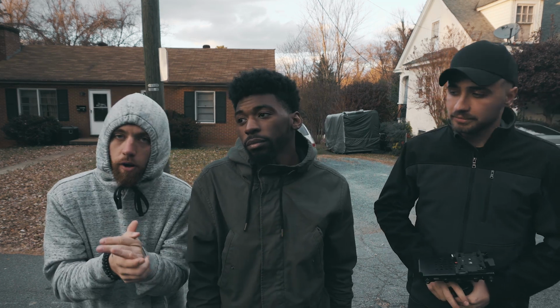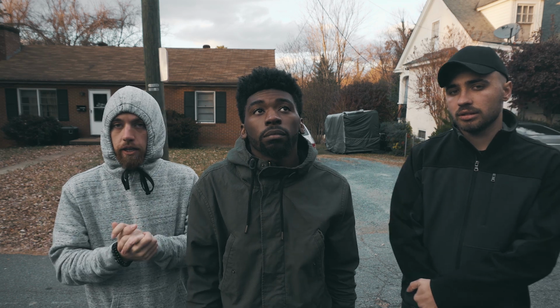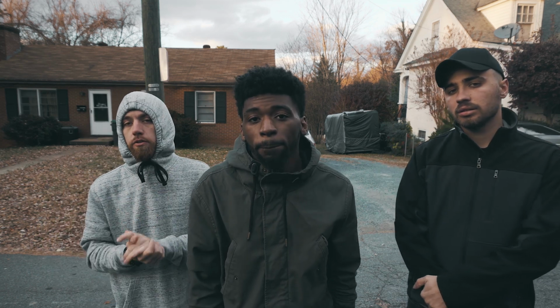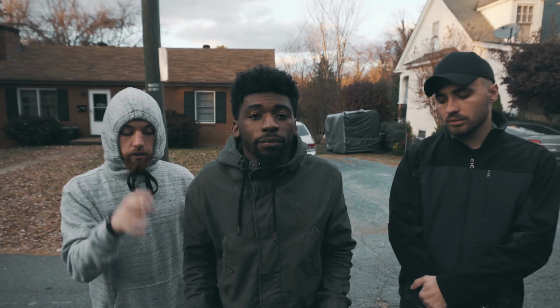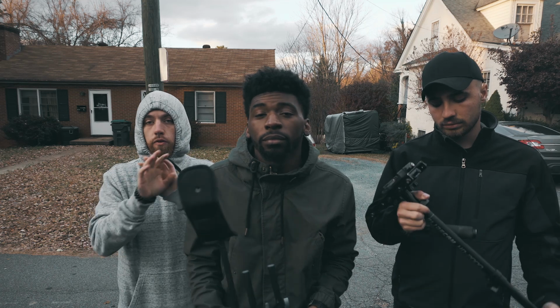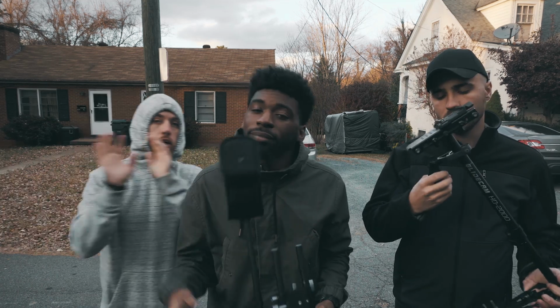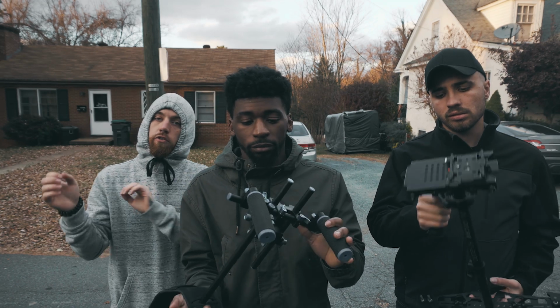Now, let's not get this wrong. This is just for your first stabilizer. If you're just starting out and you're going to get a new stabilizer, you're trying to figure out which one you should get. Like we said, they both have different looks. The shoulder rig can give you a good rocky look, handheld, but still smooth. The Glidecam is going to give you super smooth shots all the way around, sweeping, panning in and out, anything you want. It's going to be no shakes at all. It's going to be straight smooth.